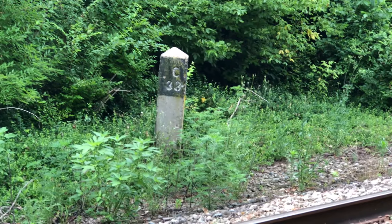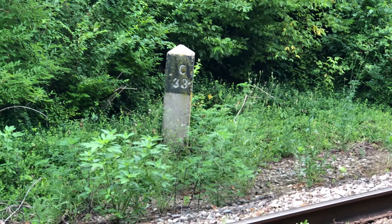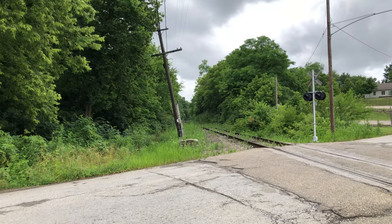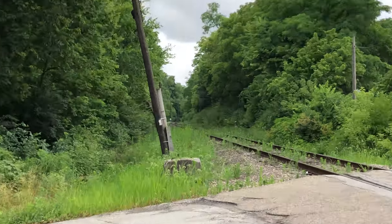But we've got a Cincinnati Eastern Railroad train coming right now. Go ahead and start the video, son. Downtown Williamsburg, Ohio. There she comes, eastbound, the rock train.